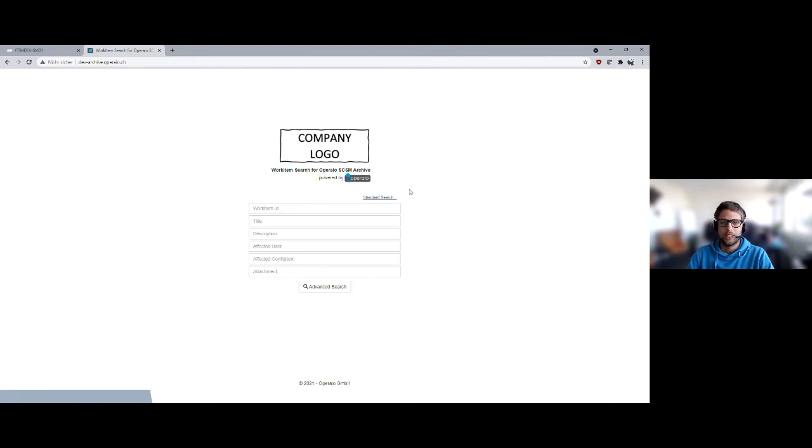All right, another thing you have here is the advanced search. The advanced search lets you search a little bit more in detail what you want to find. And you can see we have some fields here, the work item ID, the title, the description, affected user, affected config items, and attachments. These are not fixed. If you need different fields or fewer fields or additional fields, you can have that. That's clearly customizable. So in the standard configuration, it looks like this, and we will try it out.